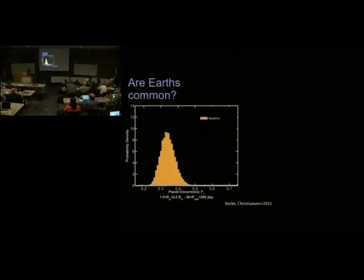So these are actually Venus analogs. How common are Venus analogs? Because that still gives us a handle on the problem. And what this is centered on is 33%. 33% of FGK stars have a Venus analog, according to this analysis.